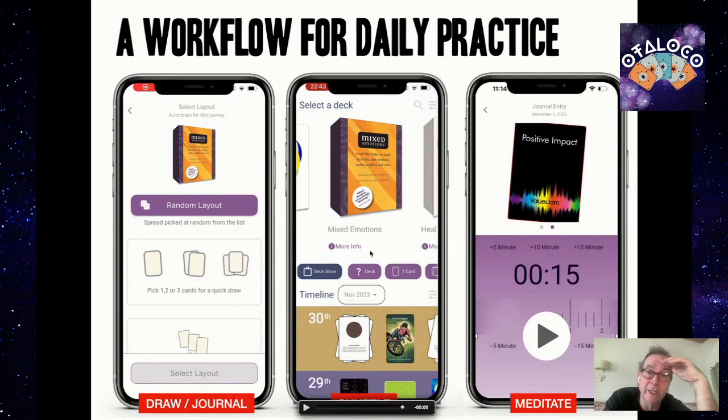You'll see more of the timeline in a minute, but it saves every reading. So you don't have to remember what cards you drew or how you arranged those cards, because it will remember exactly how you laid them out. It will remember your journal. And then the third piece that I want to show you here is the meditation. It's basically just set a timer, draw a card, and it counts you down through that process. So that's very, very simple.